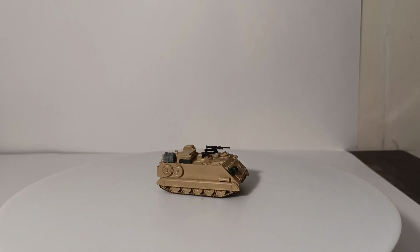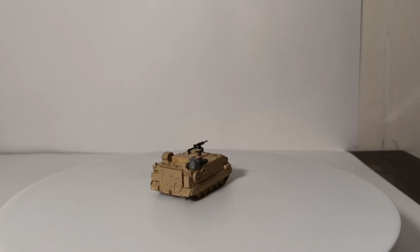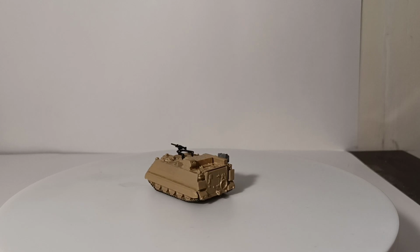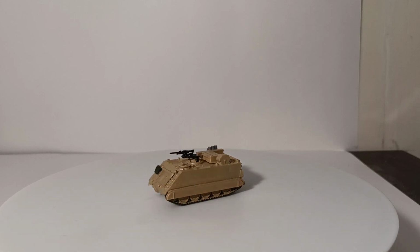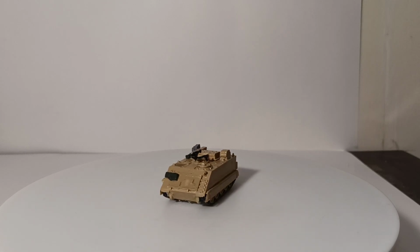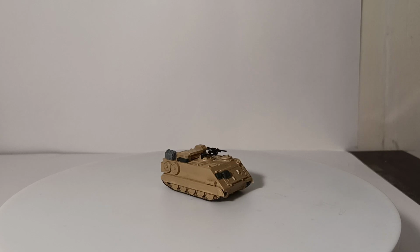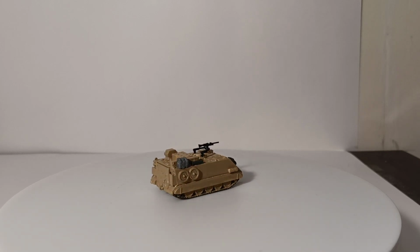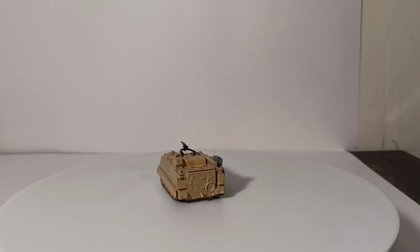It earned the nickname Green Dragon by the Viet Cong because the Army often used the M113 to assault enemy positions and break through the dense Vietnamese jungle. The M113 introduced new aluminum armor that made the vehicle much lighter than its predecessors, but thick enough to protect against small arms fire, but crucially, light enough to be air transportable.